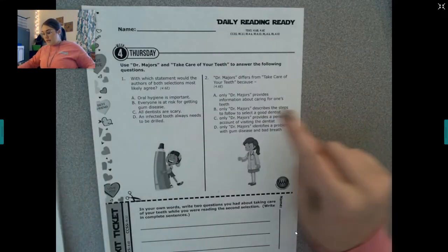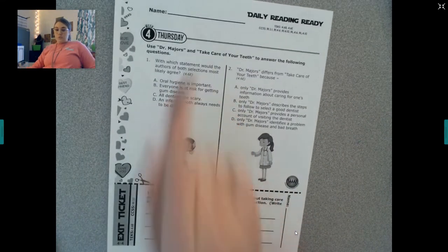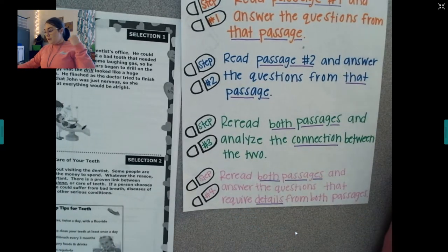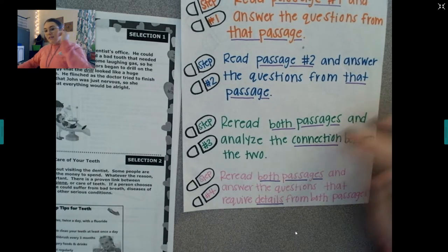So you'll do Wednesdays and you'll do Thursdays, since tomorrow is our Valentine's party. So it says to use both of them. So you're going to reread both passages. Well, I want to work with you on step 3. So you did step 1 on Monday. You did step 2 on Tuesday. But now let's talk about the connection between the two of these passages.